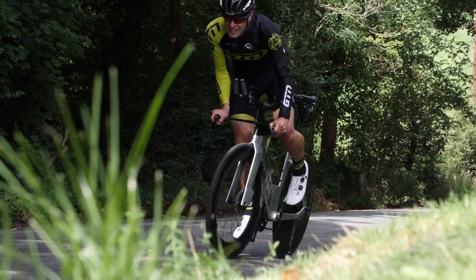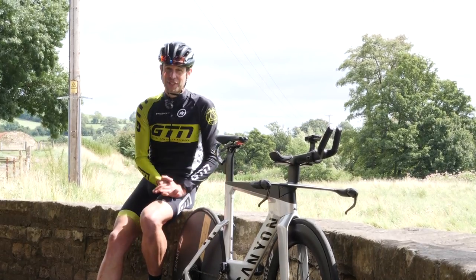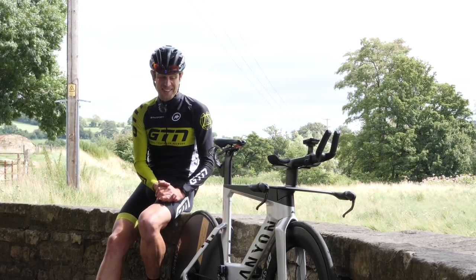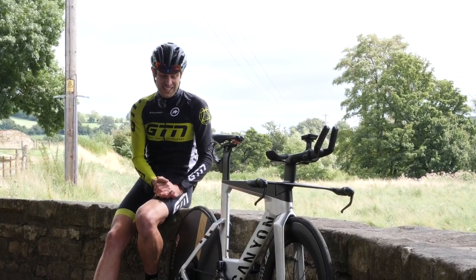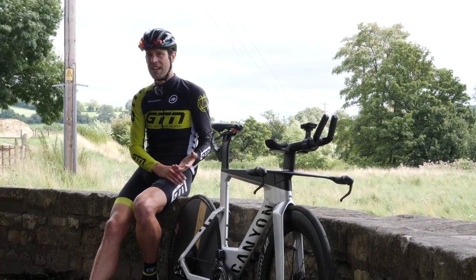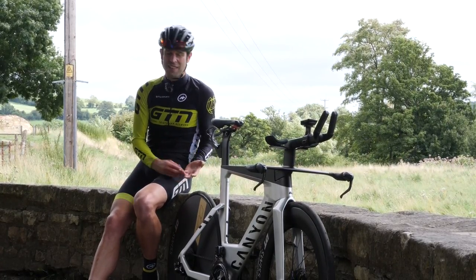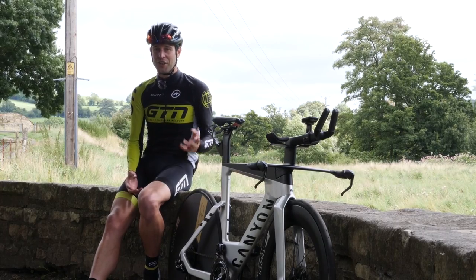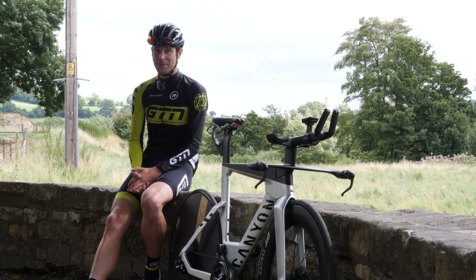Well, there's a good reason why almost all pros opt for a disc wheel should they have the choice. And I think we showcased that pretty well today. They're fast, and they've come on a lot over the years. I think some of the concerns that perhaps many of us had a handful of years ago have been answered. The only big outstanding question is the cost. There's no escaping this one.